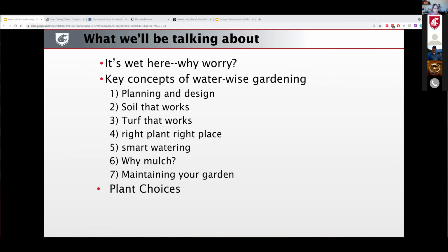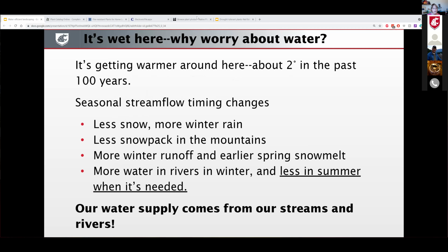So, this is something that really kind of confused me. We plant our plants, they get nice and wet in the winter, and they're talking about drought problems here. What's the big deal? We'll talk about that. What are the key concepts of what comprises water-wise gardening? And then we'll be talking about the plant choices. Did the slide advance?